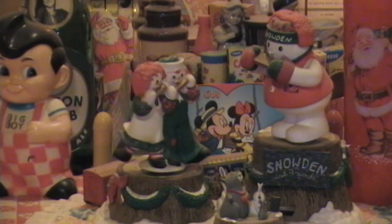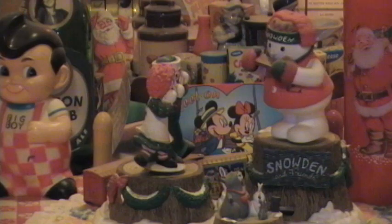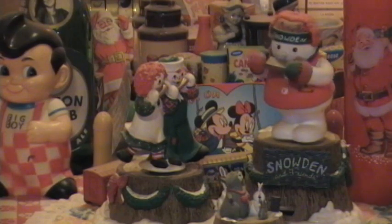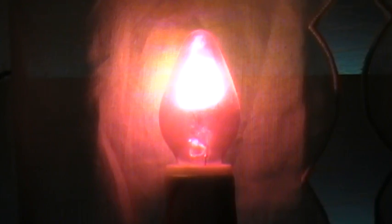This is just kind of a neat little snow den item I have on the table. I bought years ago, little dancing Christmas items. And no, this is not the red light district. This is just a little Christmas candle I put up by the window.